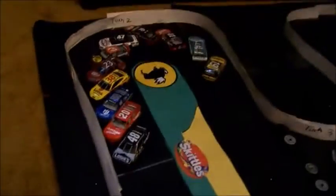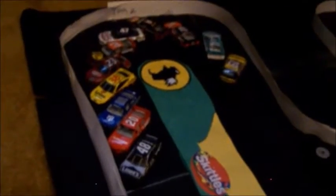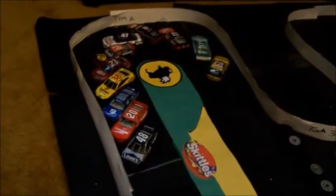Ladies and gentlemen, and welcome to the NASCAR Traxxas Cup Series Season 5, race number 3 from the Lincoln Short Track. 31 cars are lined up and ready to rock and roll here today.